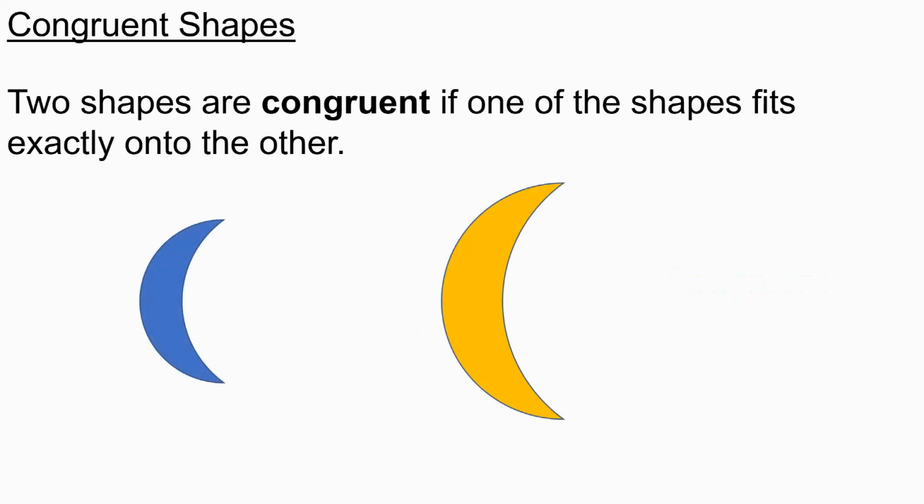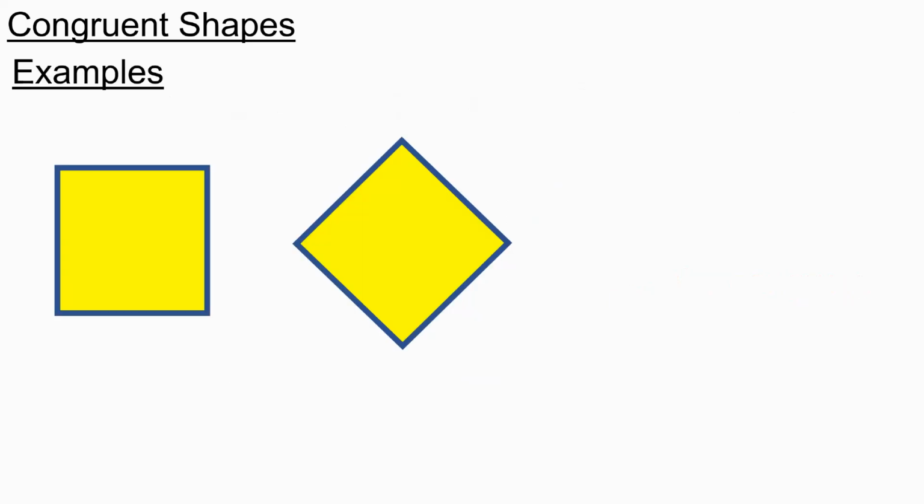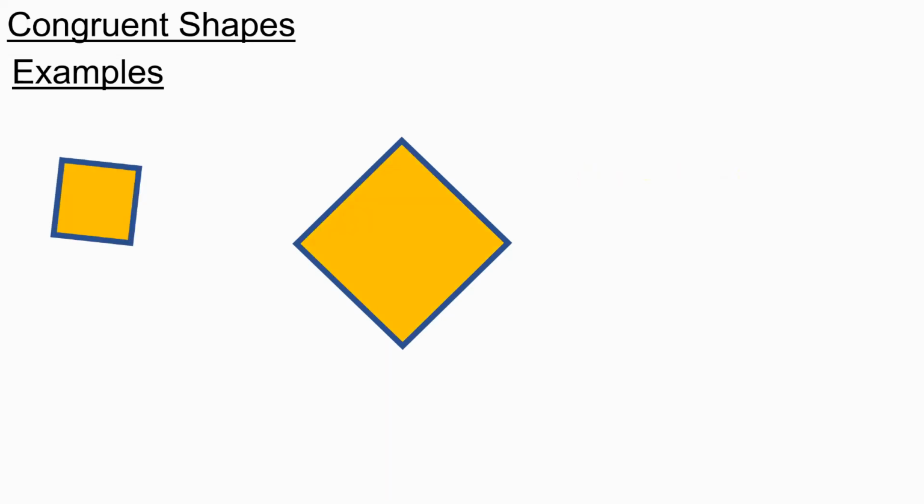If we look at these two half moons, to check that, I could just move the smaller one onto the bigger one, and they don't fit exactly, so they're not congruent. If we look at these two shapes here, they are congruent because I could move the square on the left onto the square on the right. It's just that the one on the right is rotated. But if I look at these two squares, they're not congruent because the one on the right is bigger than the one on the left.